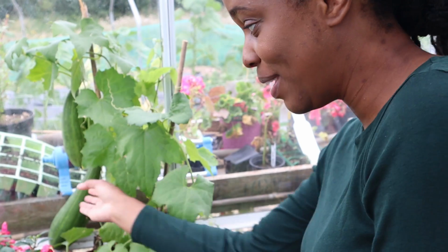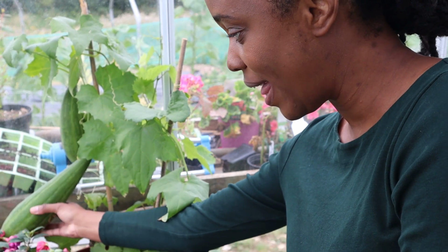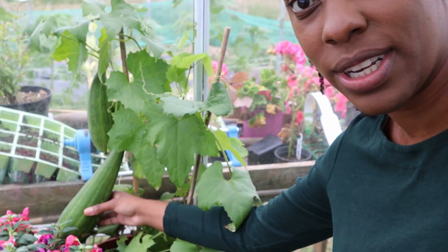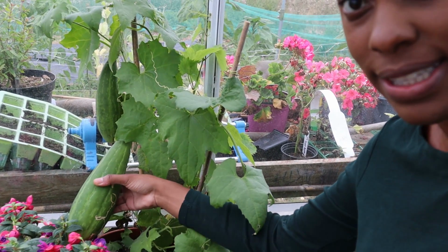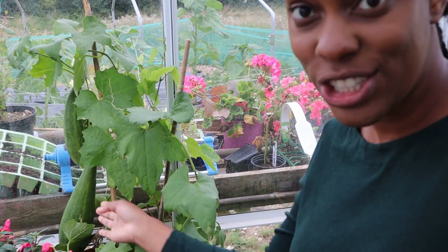Over here we have some loofahs that are really getting on quite well. I'm not entirely sure when to harvest these. Let me give you a closer look. But here it is. We've only got 2 this year. 2 is better than none.